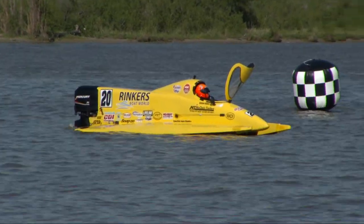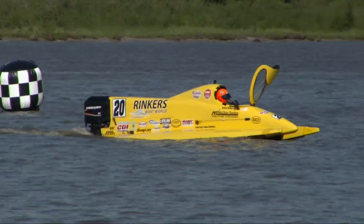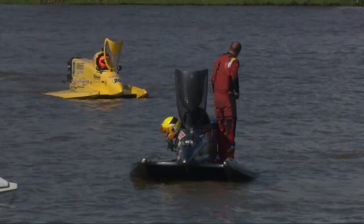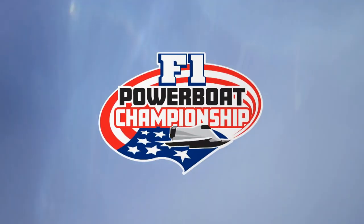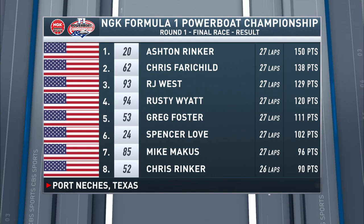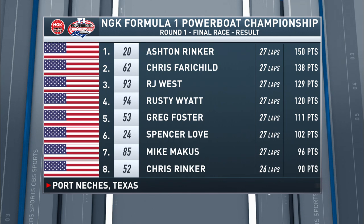Your Formula One champion here at the opening round of the 2019 NGK Formula One Powerboat Championships out of Riverview, Florida. Running for Rinker Boat World, number 20, Ashton Rinker. And there's confirmation of the result. Ashton Rinker with the full 150 points. Chris Fairchild second. RJ West, the rookie, in third. Then Rusty Wyatt and Greg Foster, fifth.